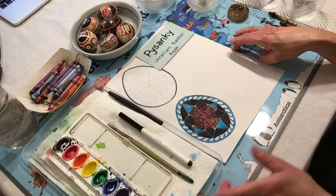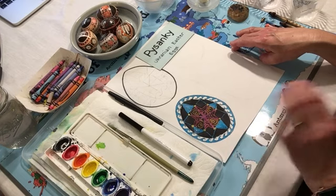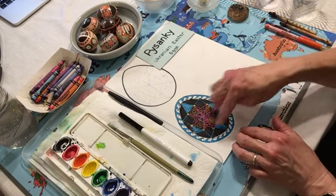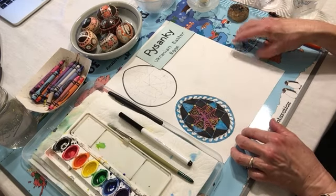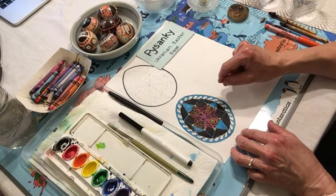I'm not going to do the demo today. I was originally thinking about doing a Ukrainian Easter egg for you from start to finish, but that's going to take several hours. Instead we're going to do a drawing, and then we'll put some watercolor paint over it, and it will come out looking similar to a Ukrainian Easter egg because we'll use the black paint to go over all of our crayon. And you have to put that crayon down really thick. So you're going to be pressing down.